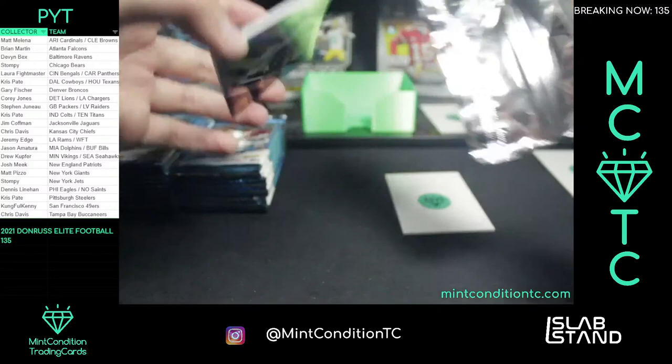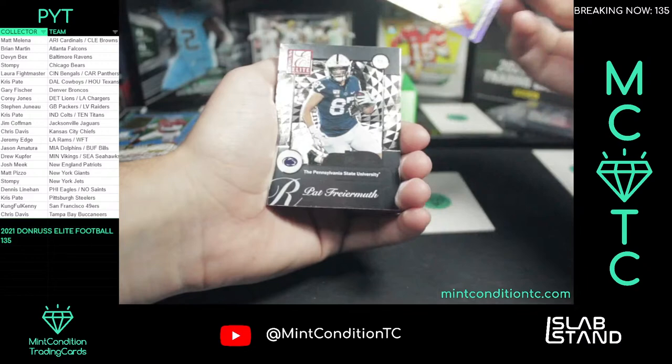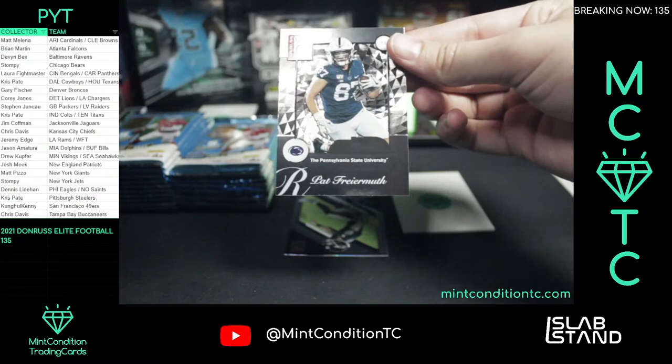We got Terry. JJ. We got a 2001 Elite Throwback. That's Pat Freiermuth. He's going to go to the Pittsburgh Steelers.